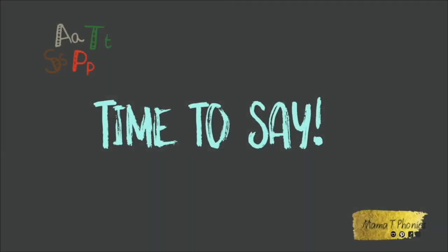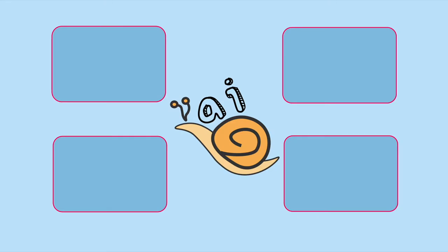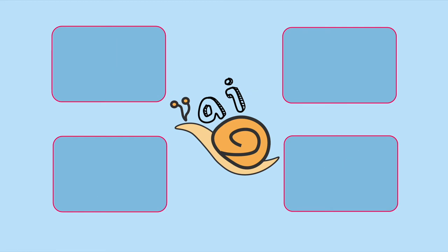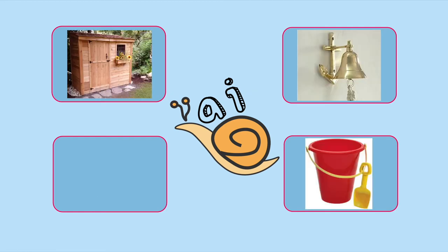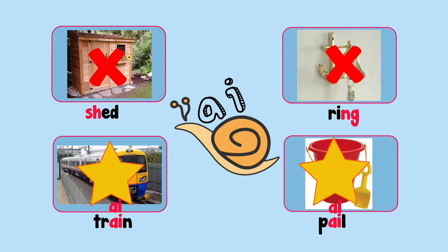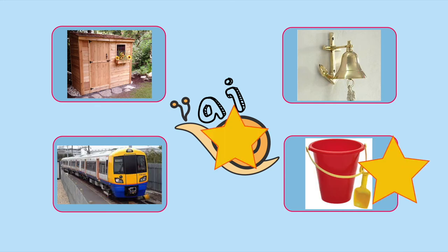It's time to see! Now we're going to have to find some pictures that have the A sound. Be careful, I'm going to add some pictures that do not have the A sound, so don't be tricked. A, A, A, A. Okay, what has the A sound? Shed, ring, pail, train. Can you hear the A sound in any of them? Time's up! Well done! That's right. Pail and train both have the A sound.